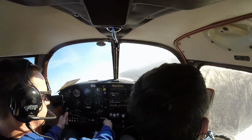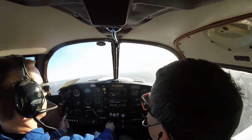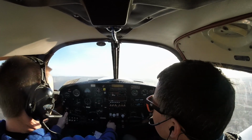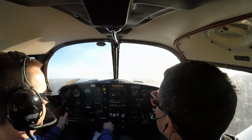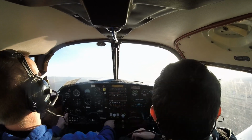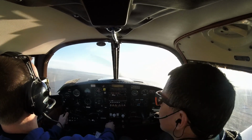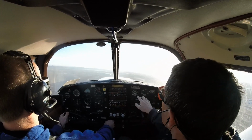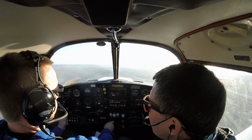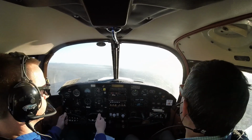Yeah, there's the intersection, perfect spacing. Yeah, that gives you a distance to the runway. About halfway up your flap. Not quite to pattern altitude, so keep the power until we get to pattern altitude. And then just watch your nose, it's a little to the right. Yep, and then it's 21, it should give you 90. Yeah, that's looking good.